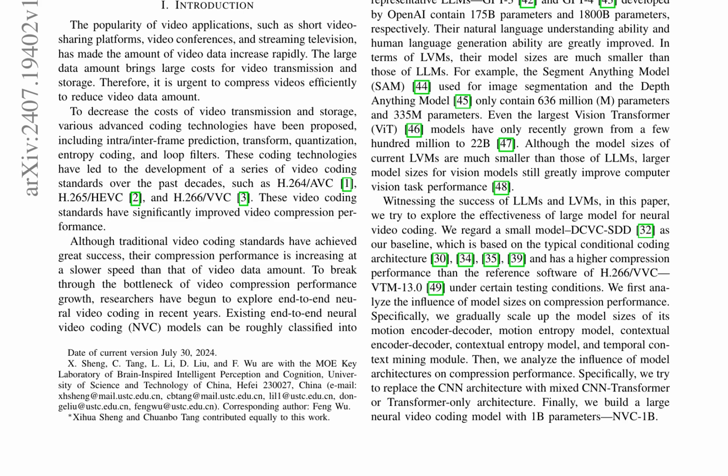Experimental results are presented, highlighting the significance of the findings and their implications for future research. The analysis and design of NVC-1B involved evaluating the impact of increasing the model sizes on compression performance and identifying the most effective architecture for large models. This research builds on existing studies, including the H266 VVC standard and the DCVC-SDD model.